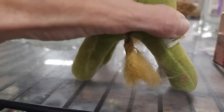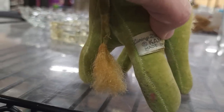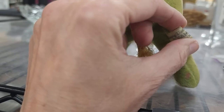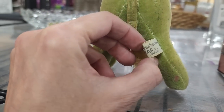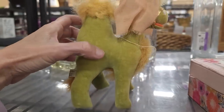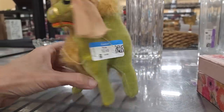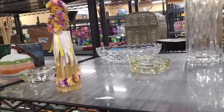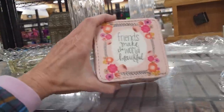Kmart Living. Living, what? This one doesn't say Dream Pets. It says Living Dolls and Pets. But made in Japan. Very, very vintage. You are $2.99. You're fabulous. And you are coming with me. Boy, I like starting out just like that.